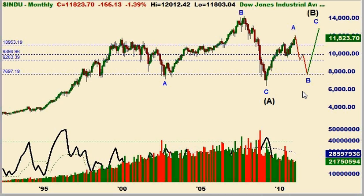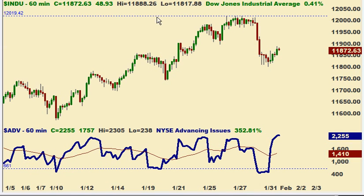Let's just see again if indeed we have a top. And here is the up-to-date chart of the Dow 60-minute. Pretty strong breadth ratios, 2250. That's a good ratio. 2500, 2600 is where it maxes out. But usually when you get these kinds of ratios above 2000, and particularly as you head up towards 2500, it usually means that the market is going to at least retest that high.